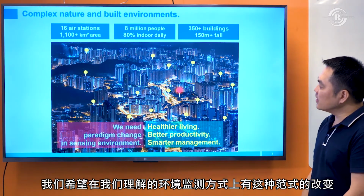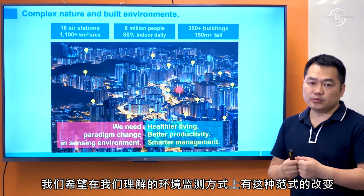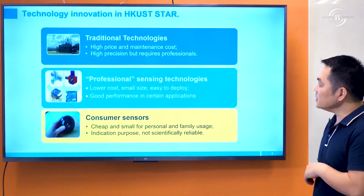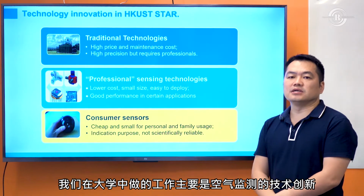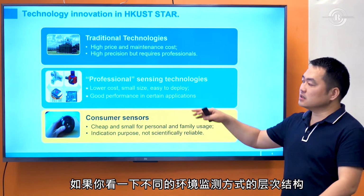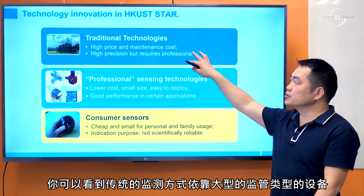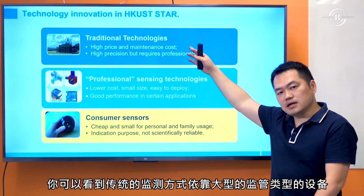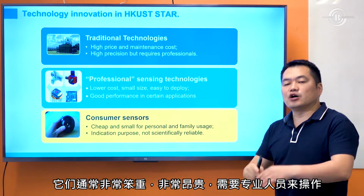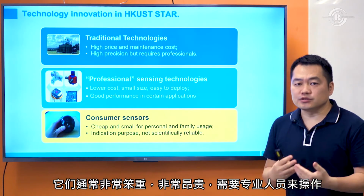So here we hope to have a paradigm change in the way we understand and monitor the environment. The work we do here at UST is air monitoring technology innovation. If you look at the hierarchy of different ways of monitoring the environment, you can see very traditional ways oftentimes rely on regulatory monitors. They are oftentimes very bulky, very expensive, and often require professionals to operate them.